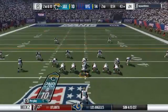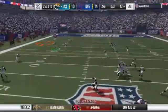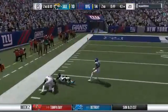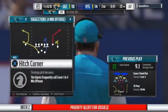All right, here we go. Blue 90. Blue 90. 2nd and 10. He'll look to throw again. Looking left side, and it's complete. And he's brought down after a good gain.